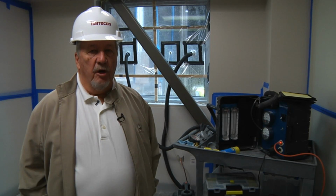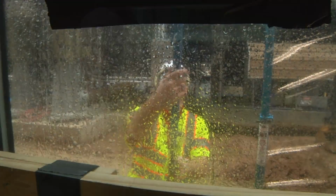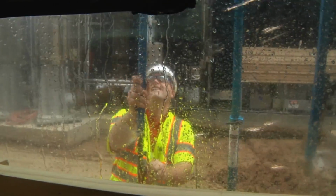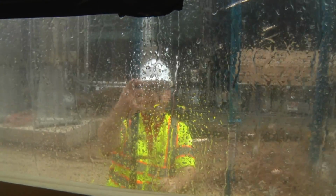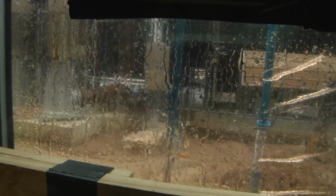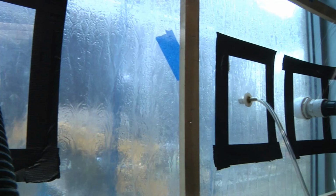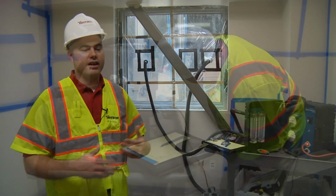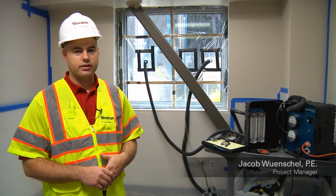Well, what we're doing today is testing a window opening on a central plant, and why this testing is important is that it helps everybody concerned. It helps the owner, it helps the general contractor, it helps the glazing contractor to be assured that the installation is watertight as it's installed. By performing this testing, we're adding another layer of quality control to the project.